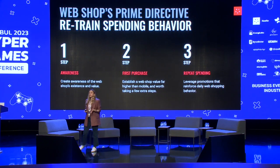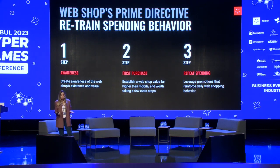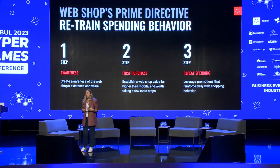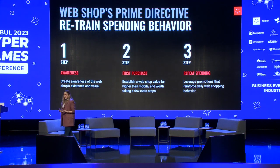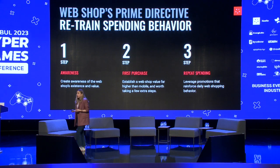We know that the percentage conversion rate is from like 40% to 60%, but making it 60% or more depends on you. So you need to create a value far higher than what you have in mobile so that your players are willing to come visit your store and complete purchases. And third, repeat spending. You have to show them value and motivate them for repeated spending. It could be something, again, very specific to that user group, that audience, or very specific to your whales or dolphins.